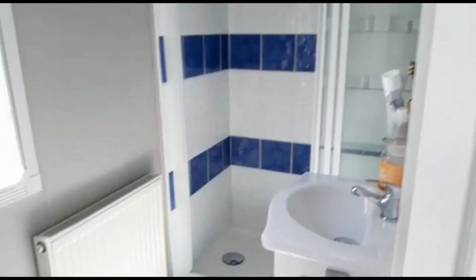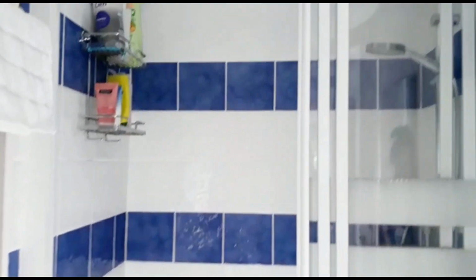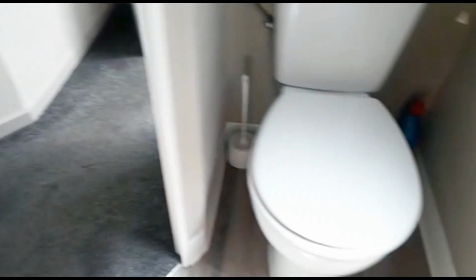We're going to go into the bathroom. It's a nice shower, double shower, and vanity sink. It's all very modern. Toilet, of course.